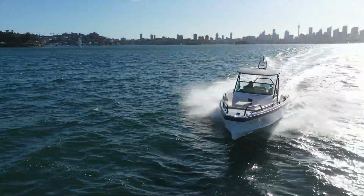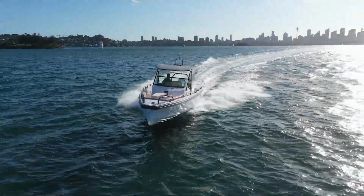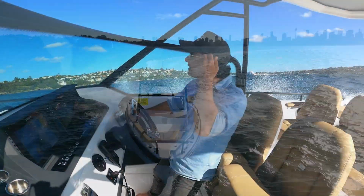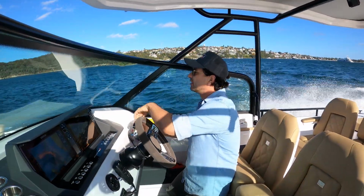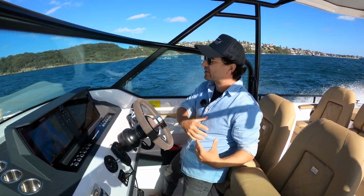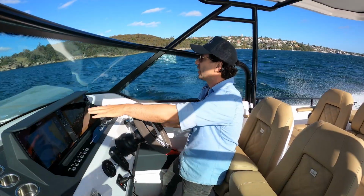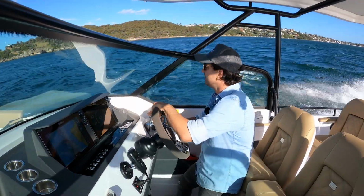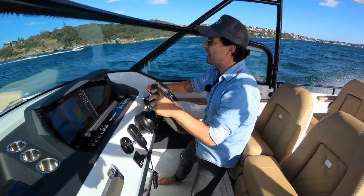So what does that mean? Lunch in Rose Bay, sunset drinks in Manly, and head home to Hunters Hill. Yes, can do. So that's what these hull forms do for you. And then the layout, well, the layout's exceptional. This has got a double bed downstairs, so it'll sleep two. It's got a toilet forward, and then on deck it's all about fun. But you didn't come to this video for that, you came for the performance, so let's talk about it.